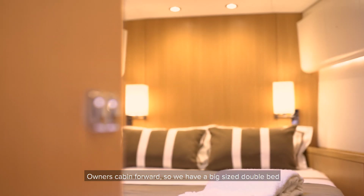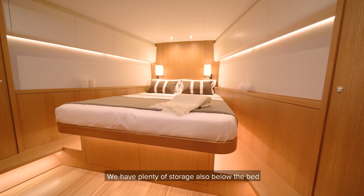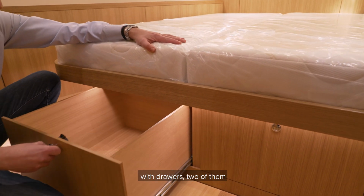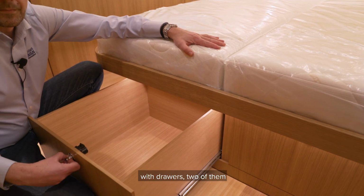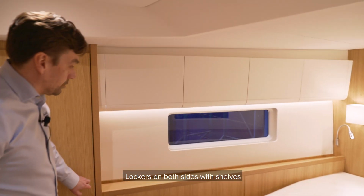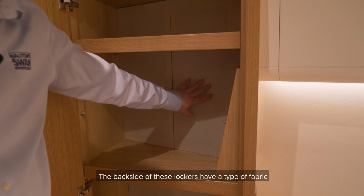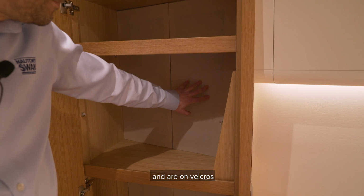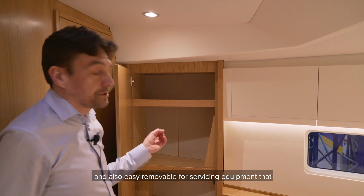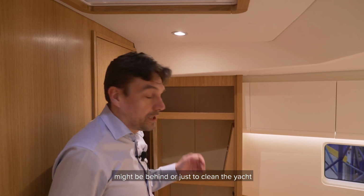Owner's cabin forward, so we have a big sized double bed. We have plenty of storage also below the bed with drawers, 2 of them. Lockers on both sides with shelves. The back sides of these lockers have a type of a fabric and are on velcros, so it gives a good ventilation to the hull, and also easily removable for servicing equipment that might be behind or just to clean the yacht.